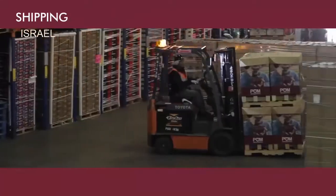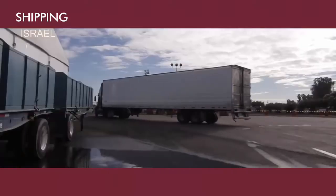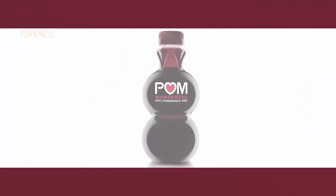Finally, pallets of fruit, juice, and arils are loaded onto trucks, and the trucks hit the road to deliver delicious pomegranate products to people around the world.